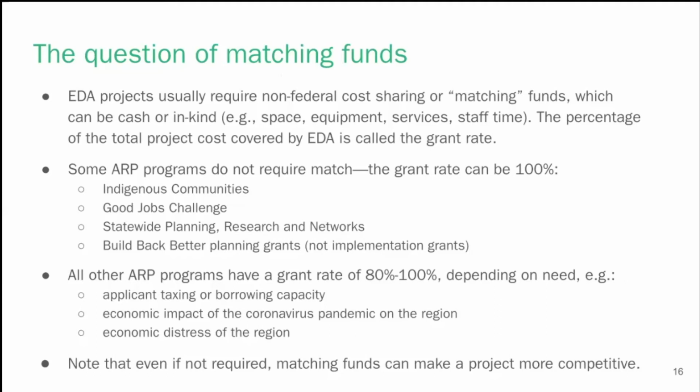Another thing to keep in mind is that in-kind can count as match here. So in-kind staff time, space, equipment, things like that. So the match doesn't necessarily have to be cash. So you can keep that in mind as well.